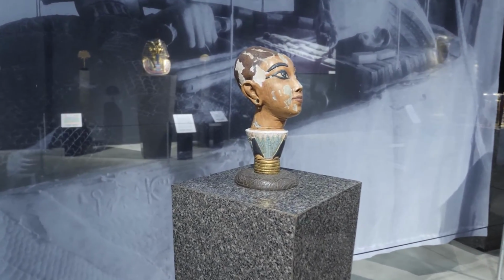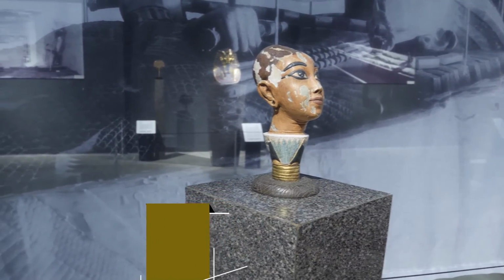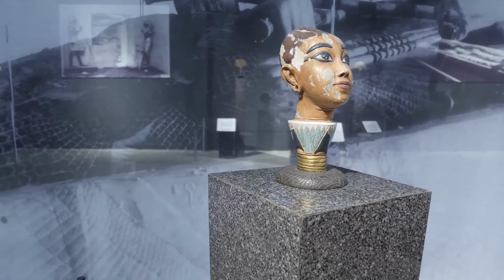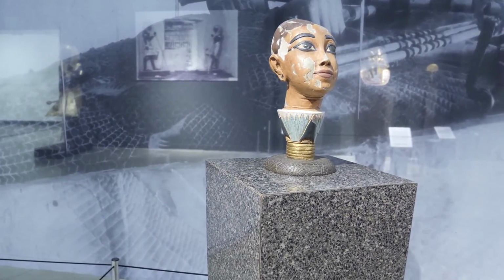The portrait captures the young pharaoh's elongated skull, a feature among the inbred royals of Amarna. He is represented as the solar deity emerging from a lotus at the moment of creation.